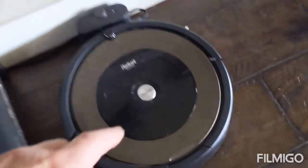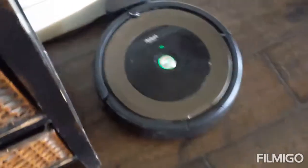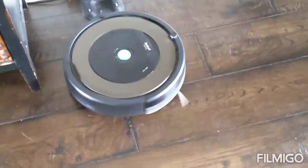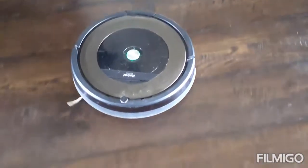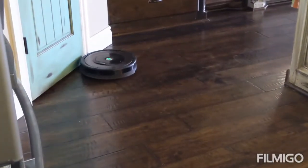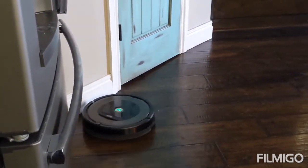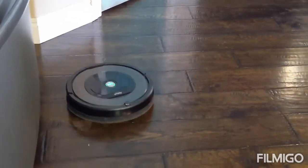Whether you have hardwood or carpet, one of the ways that saves me time and energy is my Roomba or my iRobot. You can get these pretty inexpensive, but this one was one of the nicer ones. My husband got it for me a couple years ago for Christmas. I love that it cleans all the way up against the baseboards, and yes, it saves me time with my hardwoods, just picking up dirt and dust and dog hair.